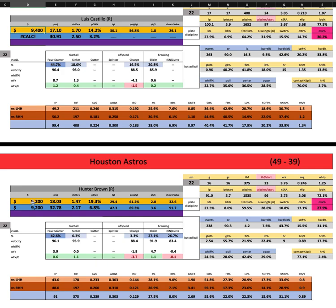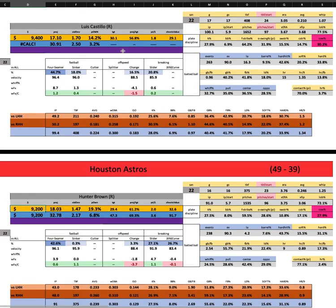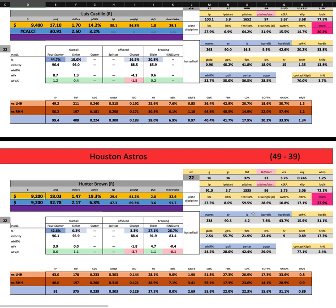I'd probably rather just pivot it to Hunter Brown on the other side. He's 9,200. He's got a far, far better matchup. I think Luis Castillo is a little bit better arm, of course. Hunter Brown's still young, and he's got some variance in him, right? Sub 60% strike one for him.